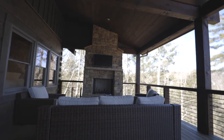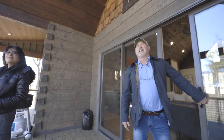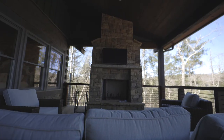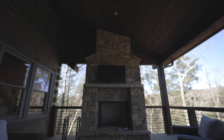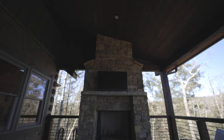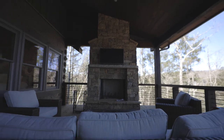Oh my goodness, look at this view. That's amazing. Thank you. Keith, tell me about your fireplace. I've noticed that this house and the other house have one. Is this one of your signatures? It is. Every outdoor living space deserves a fireplace. It does. I just feel like that's something every house needs, so we try to put them in all of them. This deck's probably a little smaller than the other one, but I still feel like it's got a lot of space. It's a lot of space.